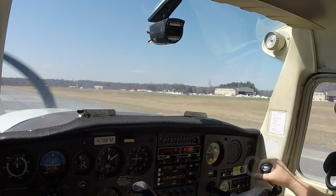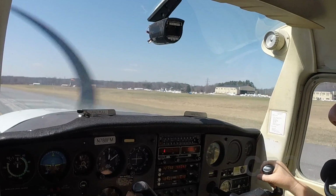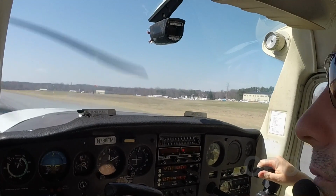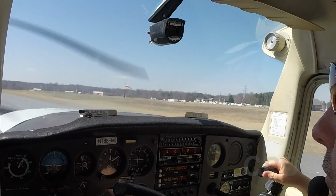So unfortunately, I didn't have any cockpit audio for the actual flight. Like I said, my memory card filled up. Apparently 2 gigs was not enough, and I thought it would be. So I made some adjustments there. That won't be a problem for the next flight.